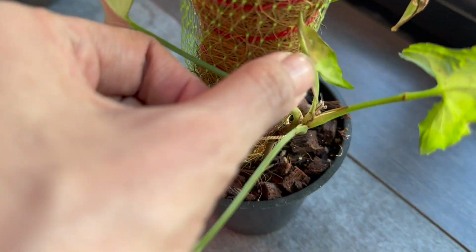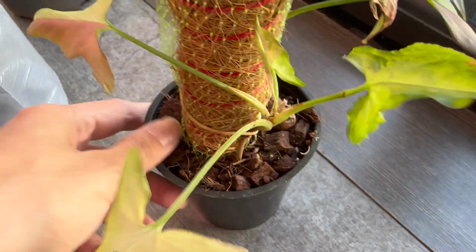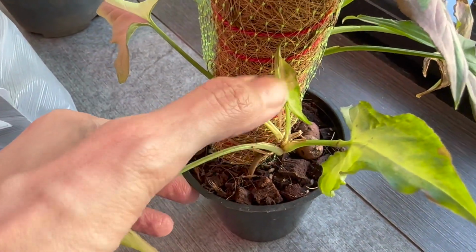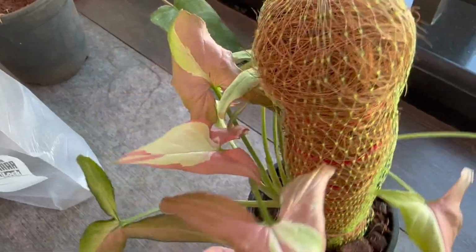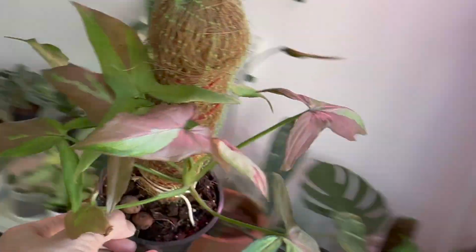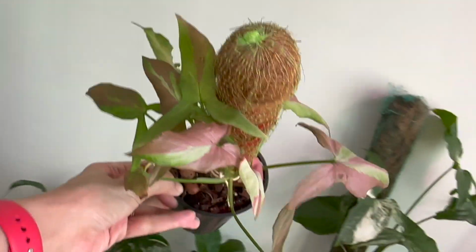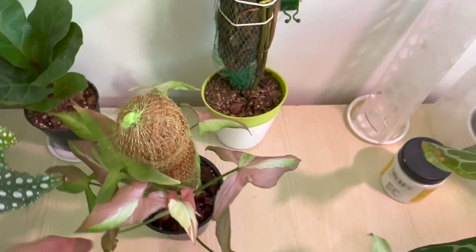The other one never unfolds. I think it's like genetically having a disorder. It will just not open up. Only one half of the leaf opens and the other one stays curled up. So not really doing much with this plant. I'm actually just letting it be. I don't even look at it. I try to avoid looking at it. So it just continues to grow. And I place it right here.